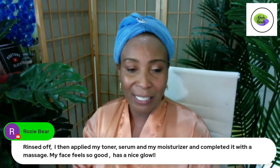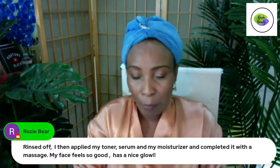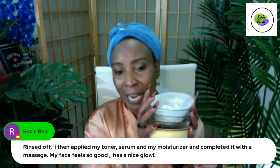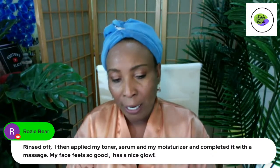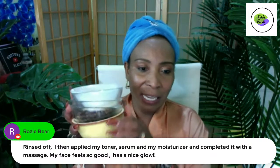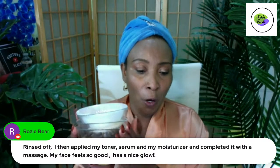So let me take this time to ask all of you, when it comes to the facial scrub, regardless of your skin type, you need to exfoliate the skin. Regardless of your skin type, you need to exfoliate. Now, here is a trick, guys. If you have dry skin, go ahead and use an oil base in any one of these bases that we share with you if you have oily skin.